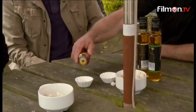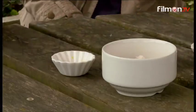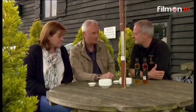Next up, it's the basil chili infusion. Takes a little while to get going. But I tell you, I can feel it now. That can be used on any food that you want a little buzz to.